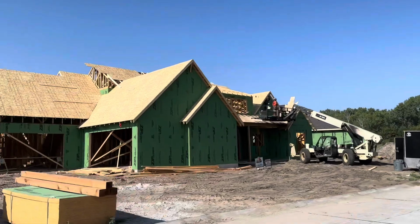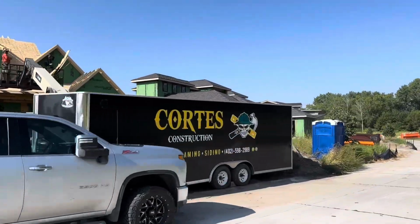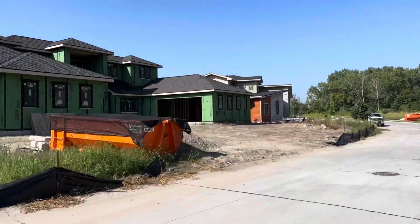Go later stages of framing. Should be ready to have the shingles installed sometime this week. Good work to these guys. Here's another one here.